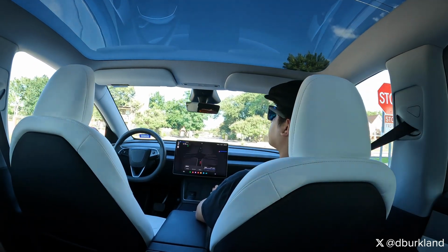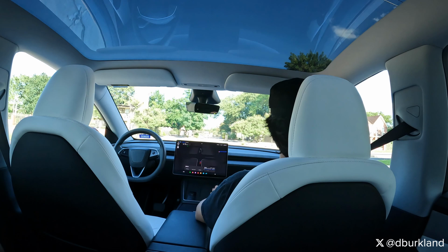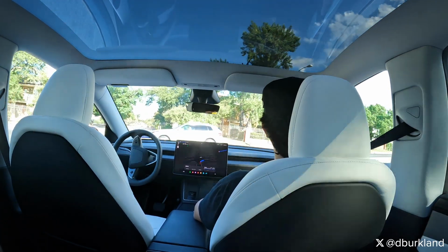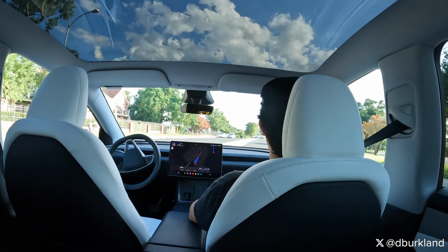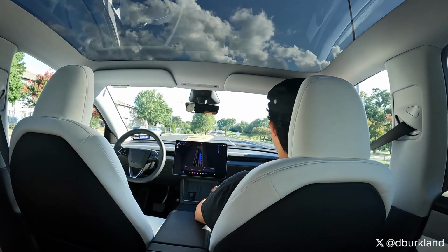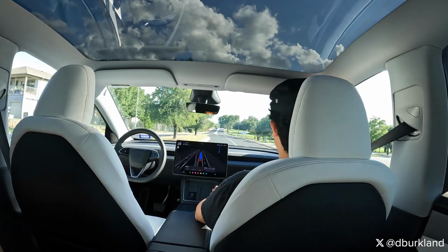And then following that, we have an unprotected right turn onto a busier road. There isn't a lot of traffic typically at this time, but at other parts of the day, especially when school's in session, this is a very, very busy road. So it did a great job there of not waiting too long and going once it was cleared to do so.